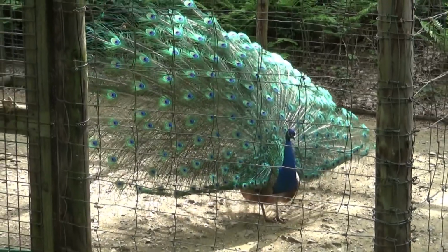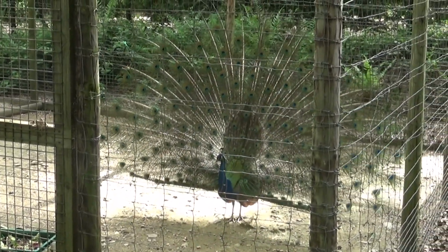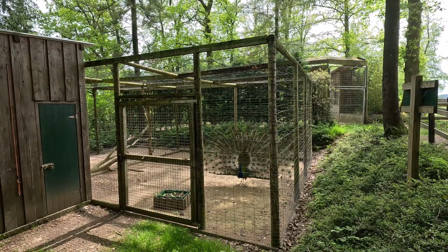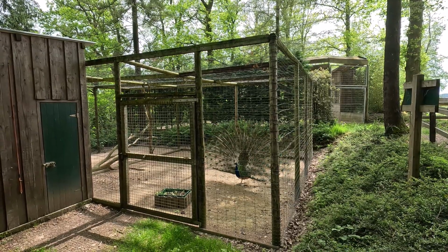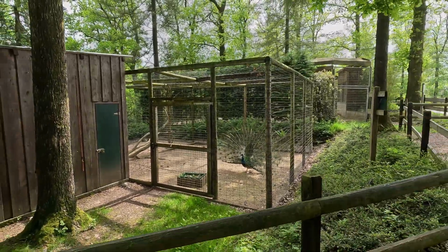And as for the outdoor enclosure over here, it's nothing too special, just a big square aviary, a bunch of mesh in there. You don't need the finest of mesh for peafowl because they are pretty big, but yeah, you can see him showing off a little bit there, but that's pretty much it for Bouillon. Not great, not bad either.